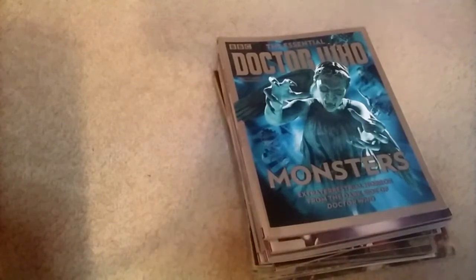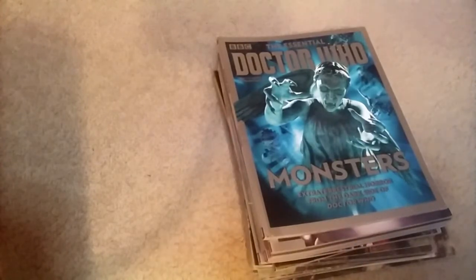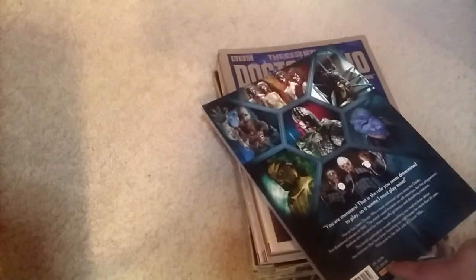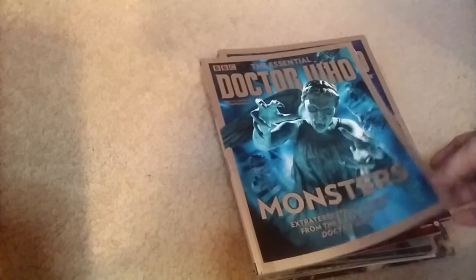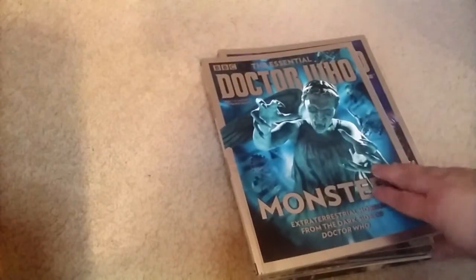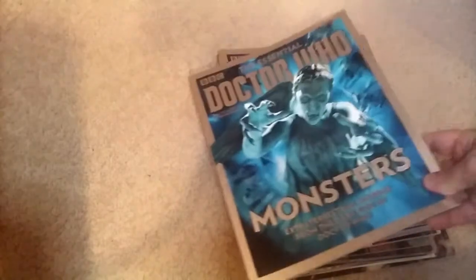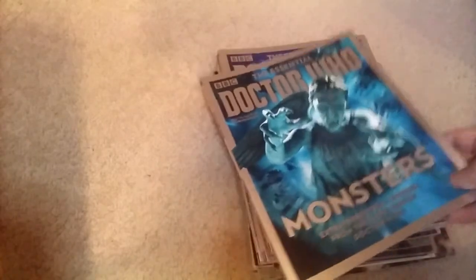Okay, and this was another spin-off series from Doctor Who magazine called The Essential Doctor Who. The funny thing was, it wasn't that essential. It cost like twice as much. This is like cover price $20 in the US. And Marcus Hearn, who later became Doctor Who magazine editor, was the editor of it. And it would focus on one topic. It was kind of cool. It had a little bit more pages, a bookazine format, but it wasn't that essential.